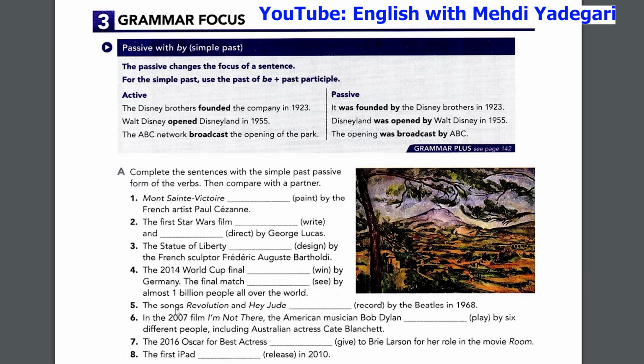Number 5. The songs Revolution and Hey Jude were recorded by the Beatles in 1968. Number 6. In the 2007 film I'm Not There, the American musician Bob Dylan was played by 6 different people, including Australian actress Kate Blanchett. Translation: the American musician Bob Dylan was played, meaning his role was acted, by 6 different people.